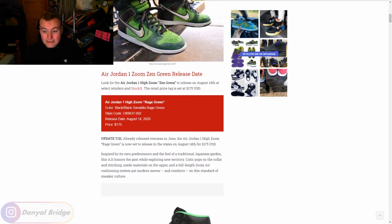Now, it'll release for 175 USD. They've added an extra retail price because it's got different and better cushioning in it. And it's going to release on August 14th, 2020 on Nike sneakers. So there you go, guys. That is the release details for all you Americans out there, which is actually a lot of my viewer base. So shout out America. Love you all.